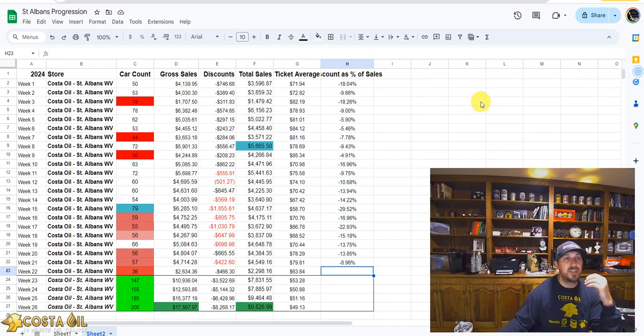Gross sales represents the number that would come in through the till had you not taken any discounts, not taken any coupons. So gross sales to me is still an important number because it represents the capability of the store, the future potential of the store. Your discounts are your discounts. Your total sales is the number that came through to the bank.